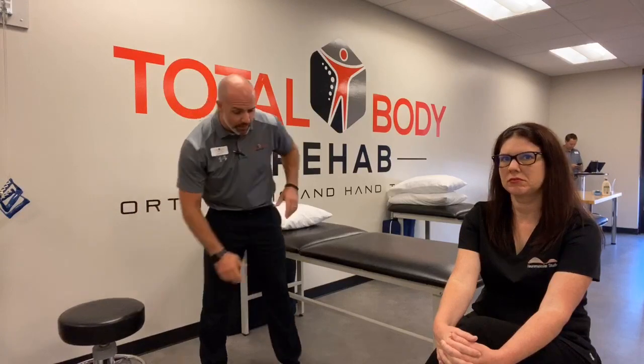Toe touch 1 time, and then 10. Backwards bend 1 time, and then 10. And then side shift 1 time each direction, and then 10 times each direction. Okay? Now, depending upon what that tells you as you're going through these movements, you're going to pick one of those 3 movements to use as treatment.